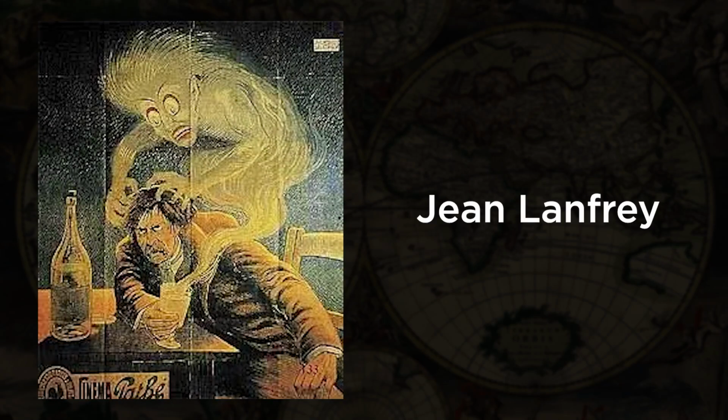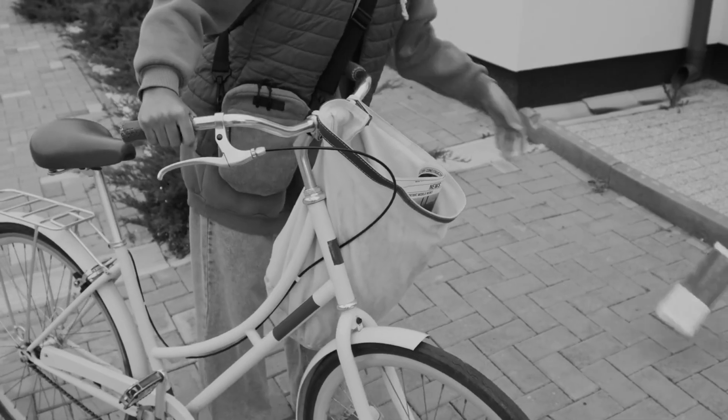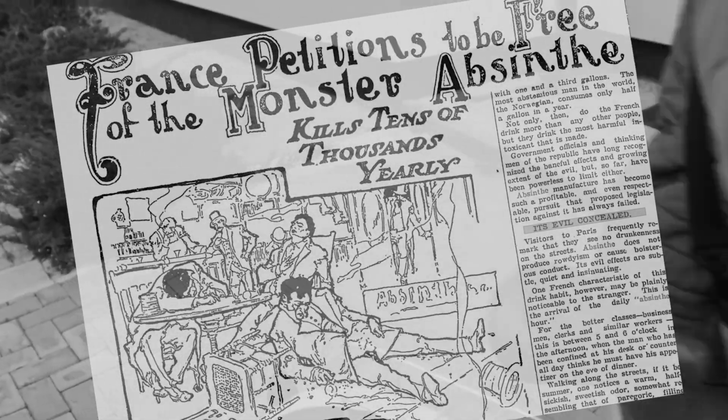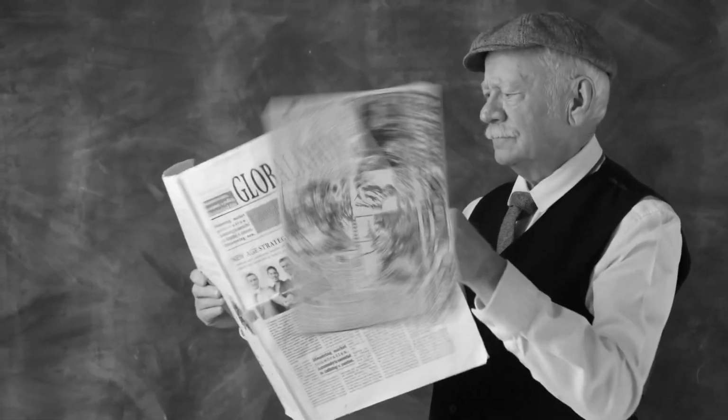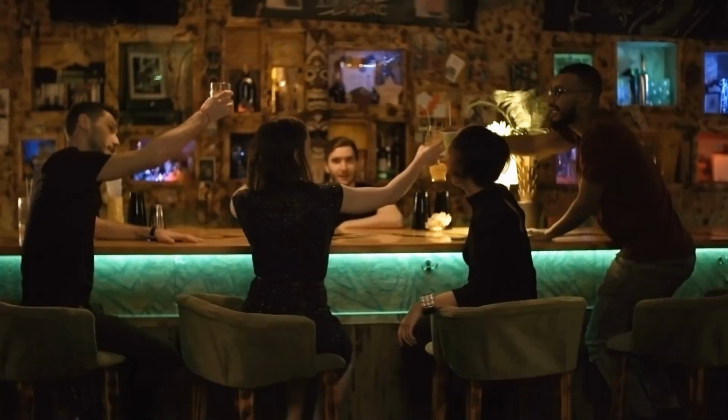Wow, buddy. But things take a dark turn in 1905 when an alcoholic French laborer murders his family in a drunken rage, allegedly under the spell of absinthe. Public outrage follows, and the Green Fairy is promptly banned worldwide. It wouldn't be legal again in the US until 2007, a full century later.